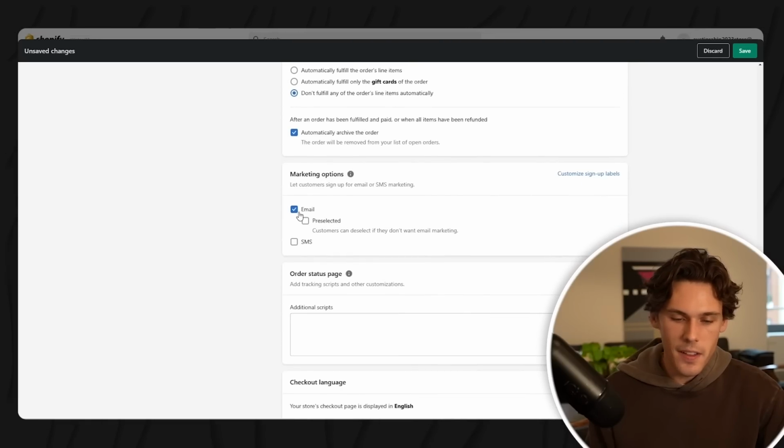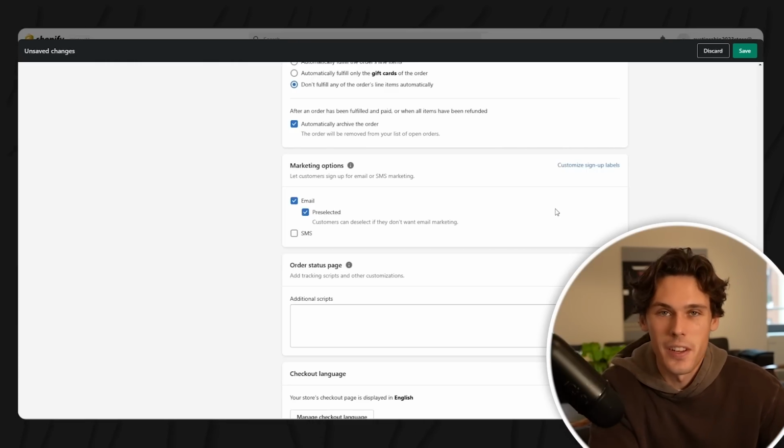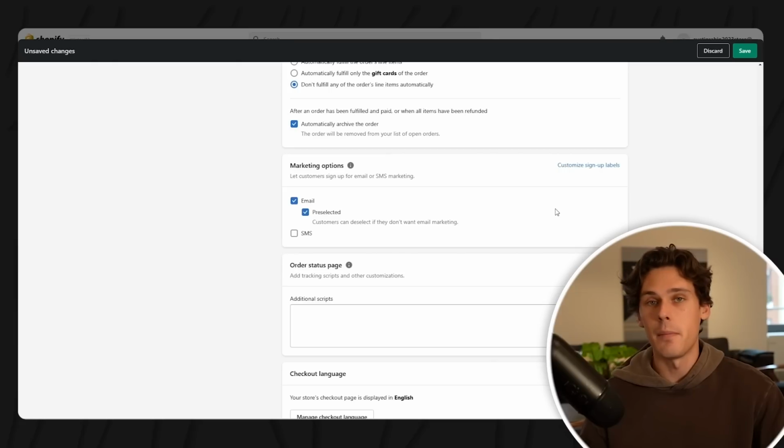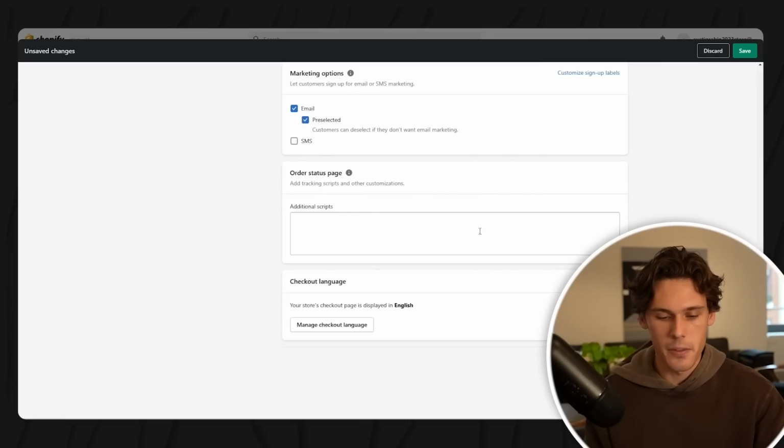Marketing options. This is tricky, but it's really helpful. So email, I like to do pre-selected. You need to look up your local country laws to see if you are allowed to pre-select the email. What it does is when they're signing up and plugging in their email, it'll already have it checked off to say, sign me up for newsletters and promotional content from your website. Again, check your local laws to see if you can have that pre-selected or not. Additional scripts you don't have to worry about. Checkout language in English, hit save.